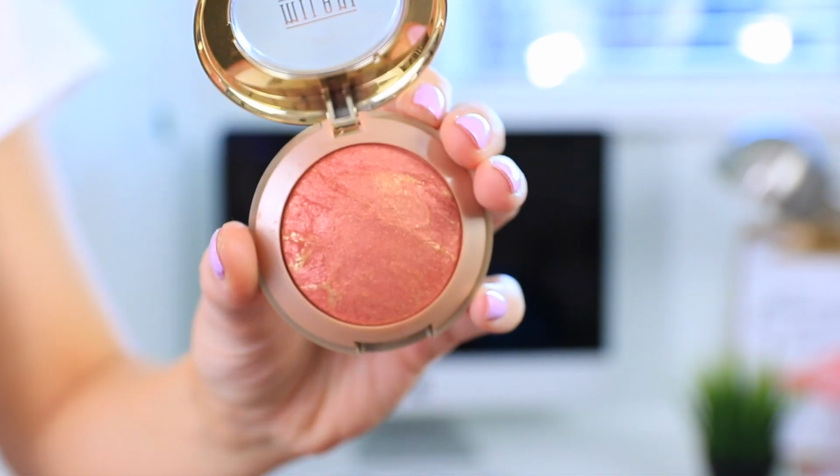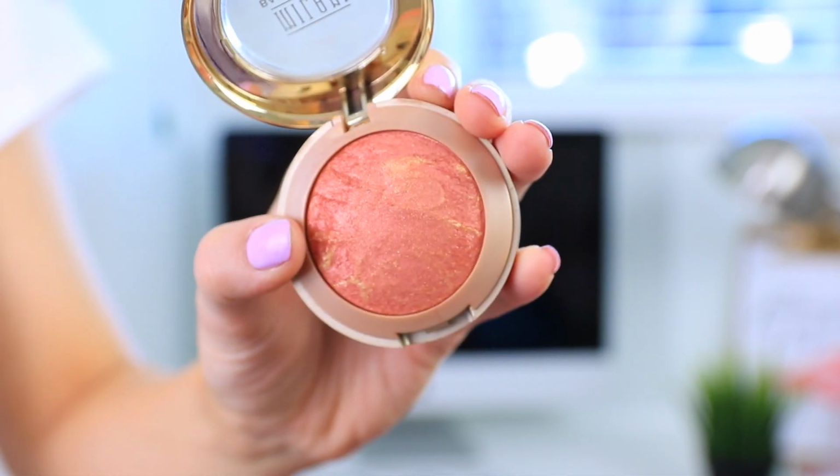The other one is from Milani, and so many people on YouTube for years have been talking about Milani blushes, and for a good reason. They actually kind of remind me of the True Blend blushes from CoverGirl as well, because these are a baked swirl blush, which have a lot of dimension to it, and they're also very glowy on your skin. They are quite pigmented as well, and they blend out really nicely on your skin and give a really pretty sheen.